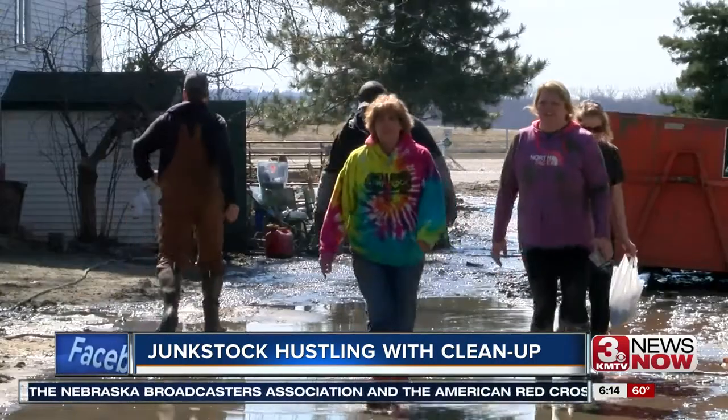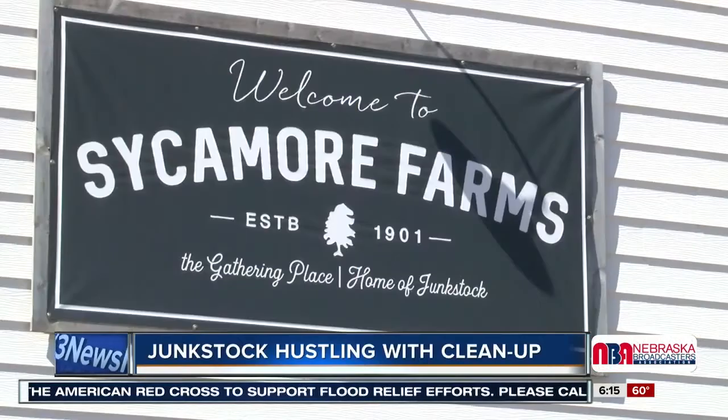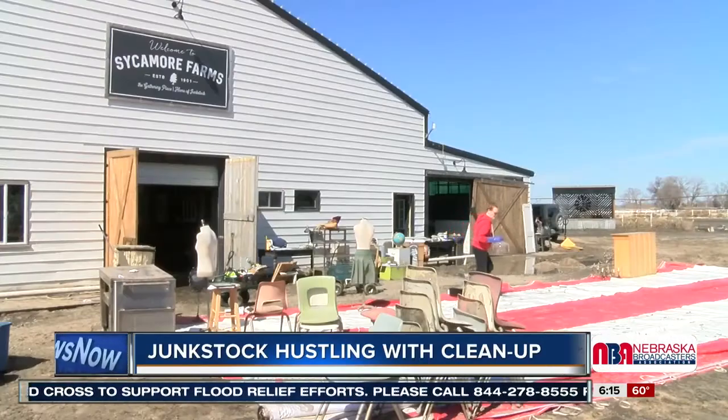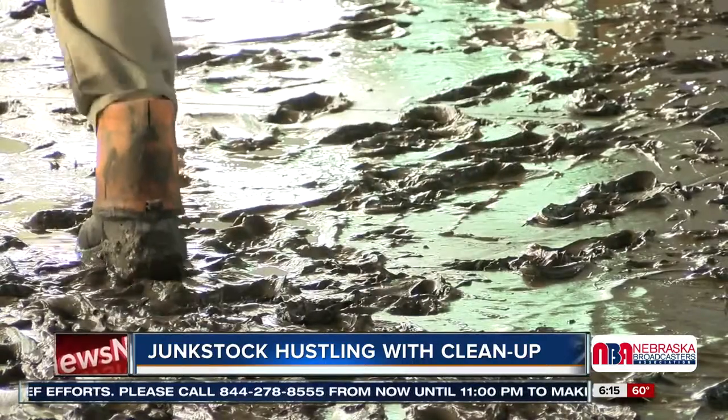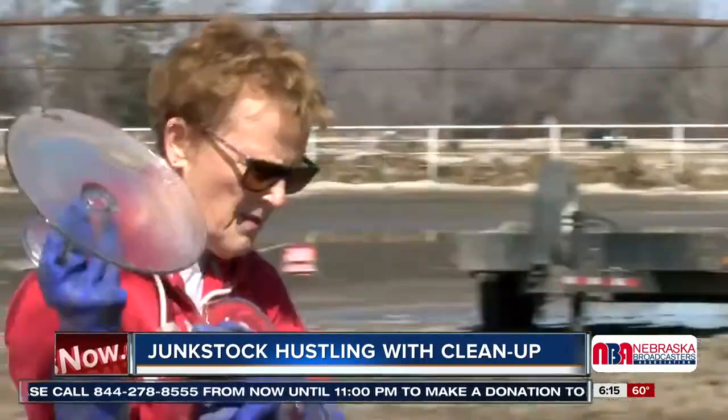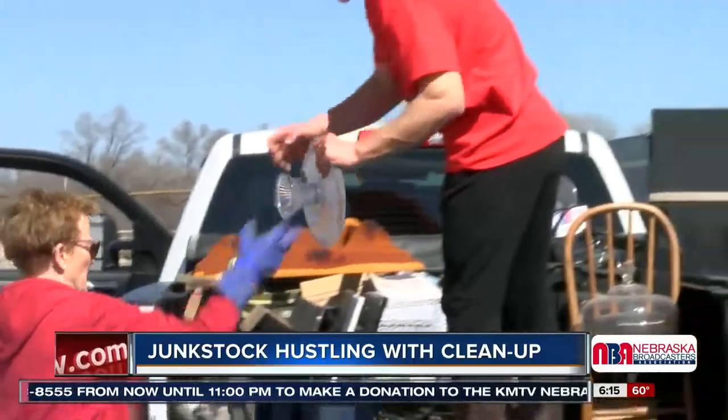Friends, families, and even Junkstock vendors have been helping the family clean the property since Monday, but the most pressing issue today is in the back. This is where Junkstock hosts its vendors. Inside one of the buildings, mud completely covers the ground. And back outside, volunteers are cleaning and saving as much as they can.